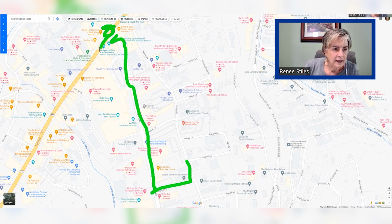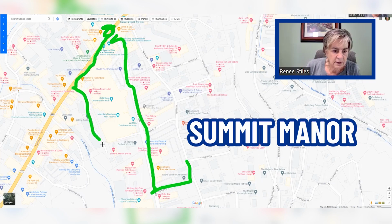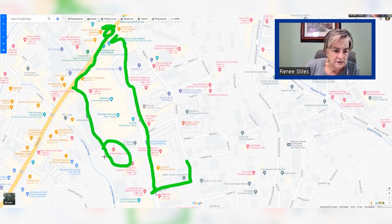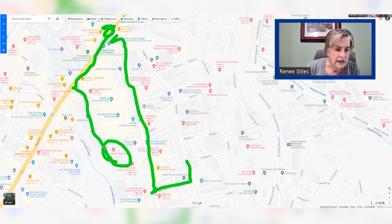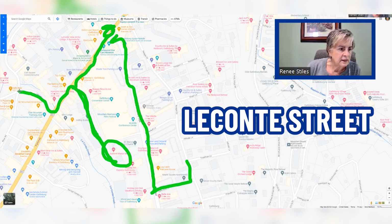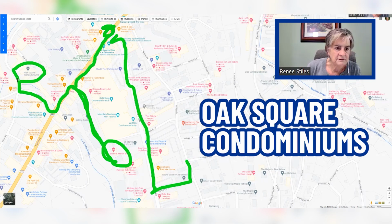And we turn on the Parkway and head to the left on Bon Air, and we'll come right up here to Summit Manor. Summit Manor is a condo complex. It's in 2 separate buildings, but you have a terrific view, you'll see. And then once we leave Summit Manor, we'll come back down, hit the Parkway, and go on LeConte Street, and then take a right and come to Oak Square Condominiums.